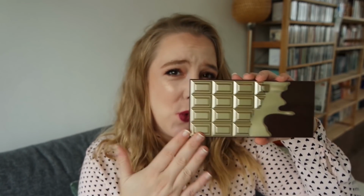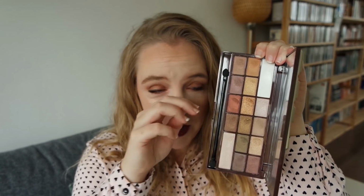So for Too Faced to go with a very similar style packaging in their chocolate gold palette, I think is hilarious. The shades are completely different though, so it's not a dupe in terms of shade range. The reason why I'm going to put this in my bottom 5 is not because of the quality. I do really like the quality of these shadows, but it suffers from the same thing as the Pink Fizz and the Naked Chocolate, and that is the shimmer in this is the same in every single eyeshadow in here. So it all looks like very similar shades in here.